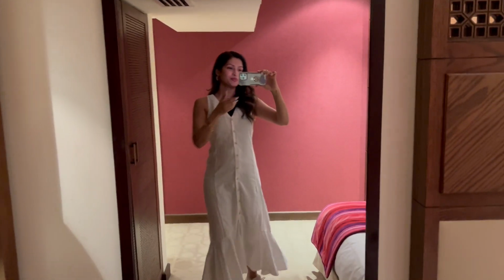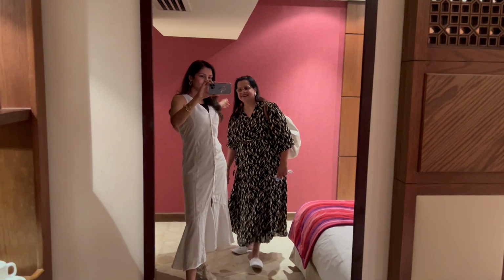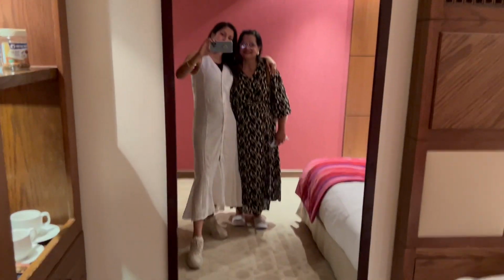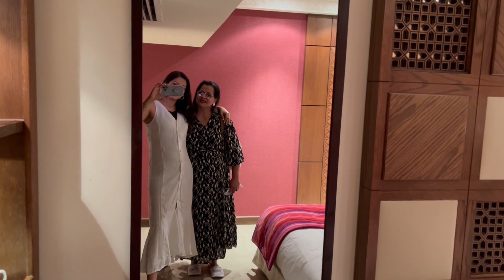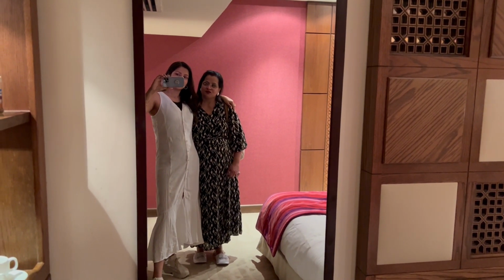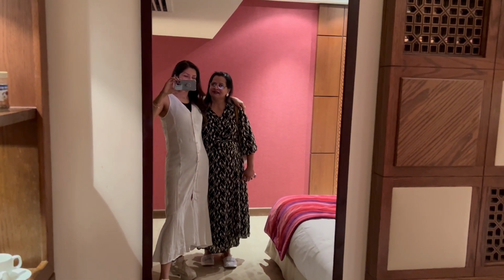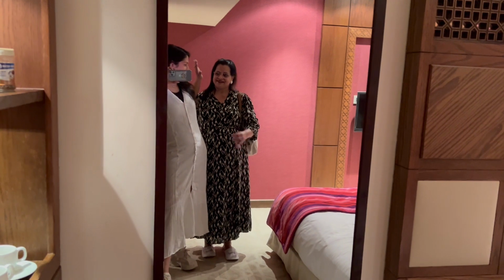And now we're in the room, we're getting ready for dinner. So, evening out with mommy. Mom, are you excited? Yes, of course, I'm excited. What are we going to do tonight? Right, we are going to roam around Souq Waqif, take more pictures, have dinner. Okay. And fun night stroll. Night stroll. Another high five.